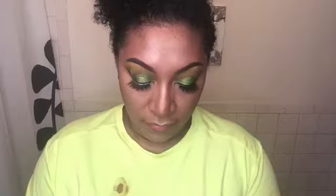What's wrong with me? For setting spray, we're going to be using this Tarte Stay Spray setting spray. Shake well. I got this in an Ipsy box, and I used it in the Ipsy box unboxing and then never again. Let's try it again. Wait, I can't remember how it sprays. Ooh, nice spray.